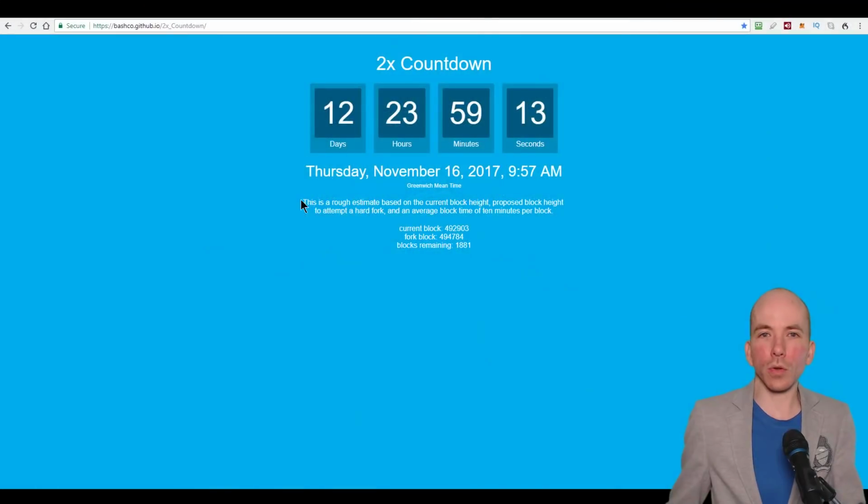Next, let's talk about the Bitcoin hard forks. That's plural. So let's first talk about Segwit2x. According to the countdown here, 12 days and 23 hours to go. And it's still sometime on Thursday, November the 16th, when the fork will happen. So it says the fork block number is 494784, and we are 1,881 blocks away from that.